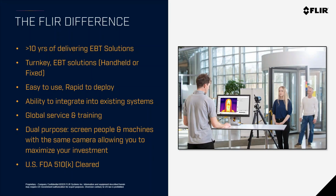And then just some last bullet points. FLIR, we've been in the thermal imaging game for over 50 years. When it comes to EST and EBT solutions, we've been in this game for over 15. We have some turnkey solutions, both handheld and fixed. These things are easy to use, rapid to deploy, out of the box, ready to go. You can also integrate them into your system, with those automation cameras. We have global service and training.